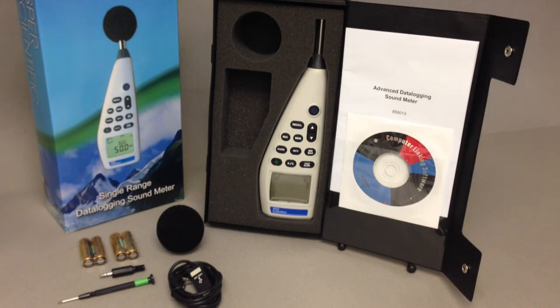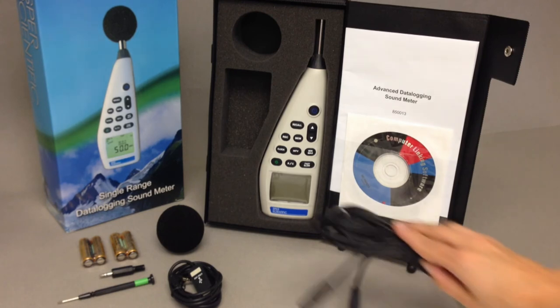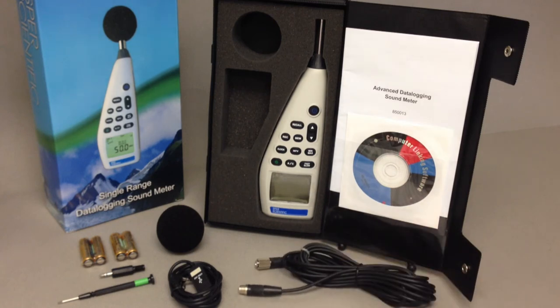Comes in a foam-lined protective carrying case, complete with a windscreen, USB computer connection cable, software, instructions, calibration tool, recorder output plug, and four AA batteries. The optional 16-foot microphone extension cable enables remote measurements. NIST traceable certificate of calibration is also available.